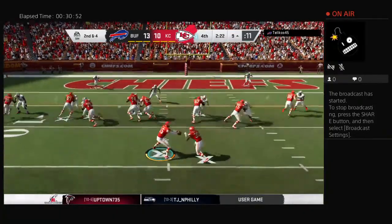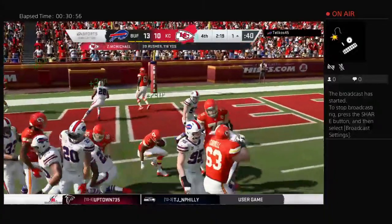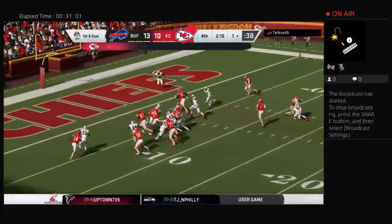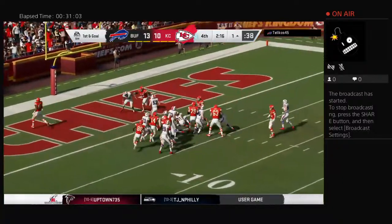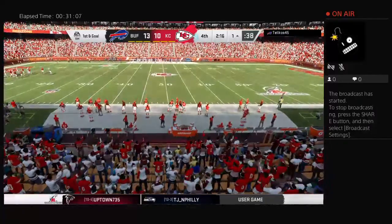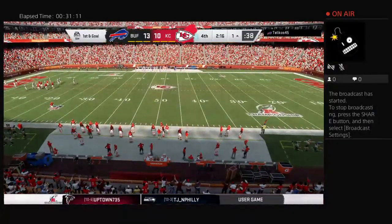Check 23. They'll run it now out of the gun. And he'll be brought down right on the edge of the goal line at about the 1-yard line. It's an 8-yard pickup, and it leads to a 1st and goal. Yeah, once more, strong running, excellent blocking at the point of attack. They've got a nice little drive brewing right here.